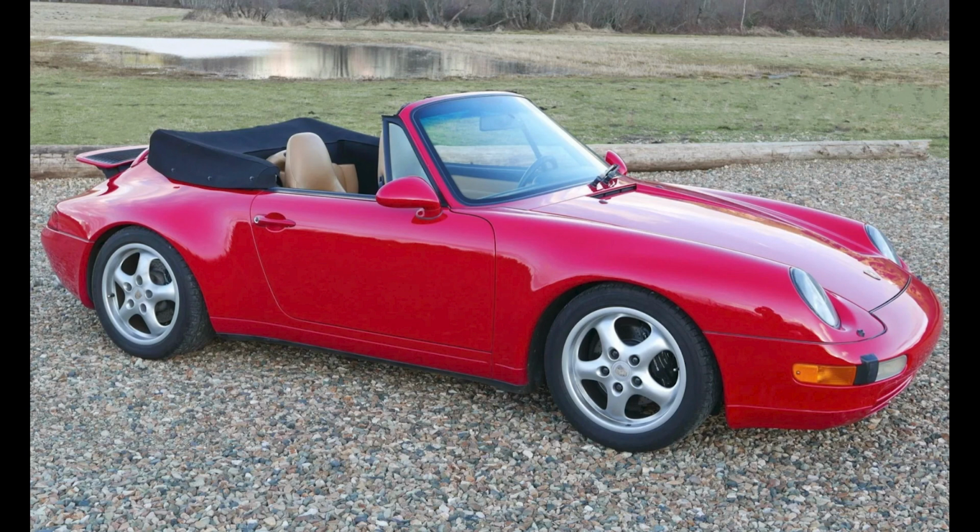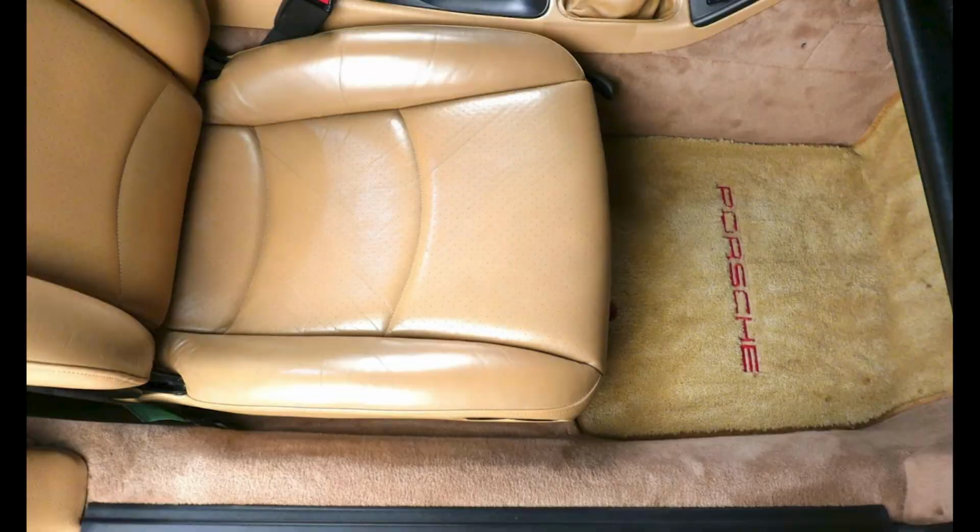A Guards red over Cashmere beige 35,000 mile 1997 911 Cabriolet sold for $65,000. A good Guards red, even with the partial yellow interior, this was a bargain price on a 993. Very well purchased. I'll show more and talk about this in today's short video.